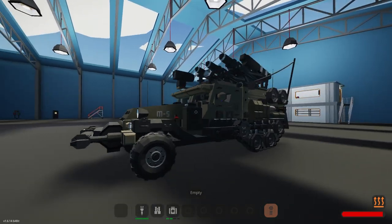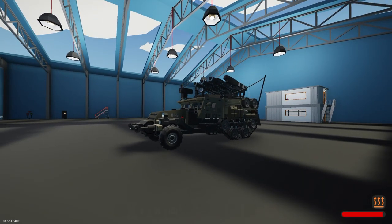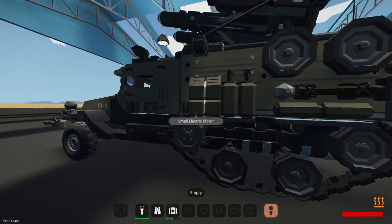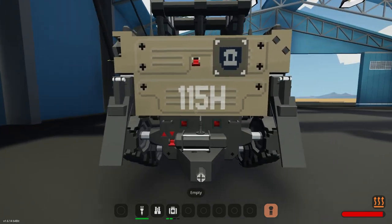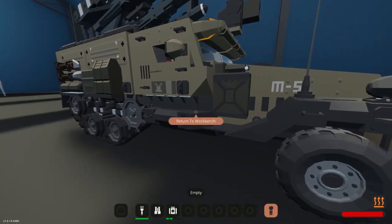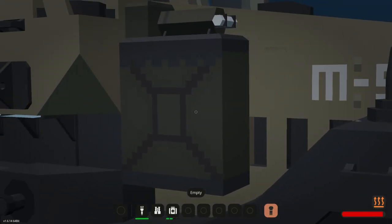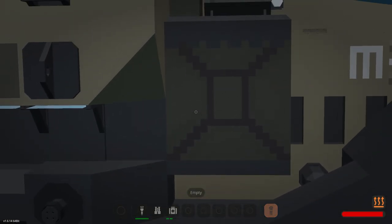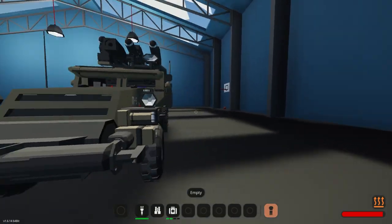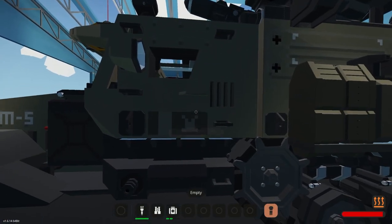All right, coming in at number three is the HTMA-5 Rattlesnake SACLOS ATGM Carrier by Sebastian's. And look at the detail on this. That looks really nice. Nice paint blocks, nice colors. I like the gas can. Like, that's a really, really nice gas can. I know. It's the simple things that I'm amazed by. This has weapons, of course.